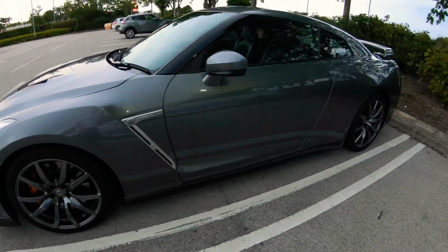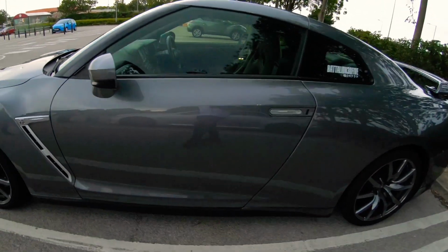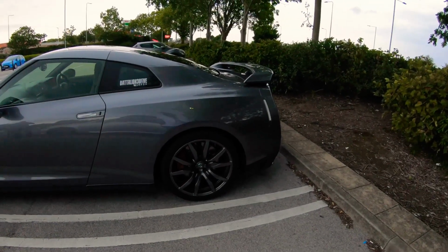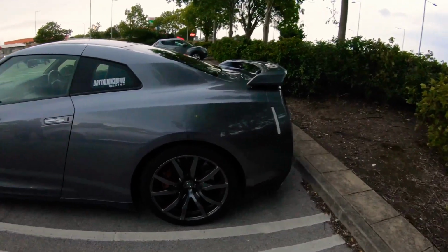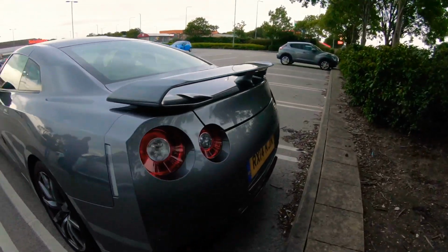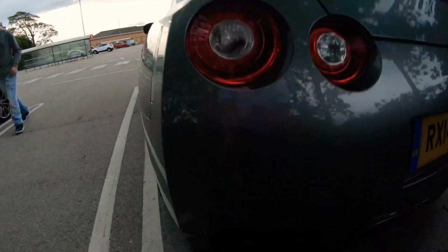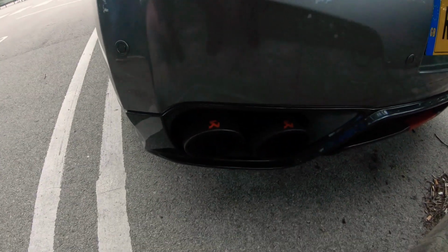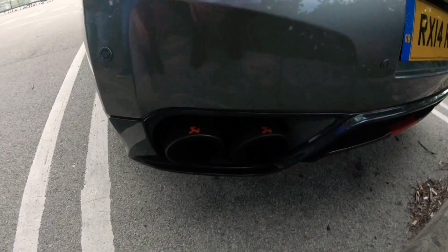So Paul's just gonna have some work done. Decat downpipes, is it, Paul? Yeah, decat downpipes. Anything else? Service. Yeah, decat downpipe service. Are they Akrapovic exhaust? Yeah. I thought it was the symbol, but normally they're written on it. Thought you maybe got Chinese knock-offs or something like that.